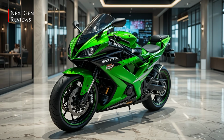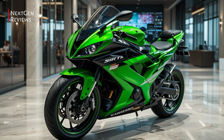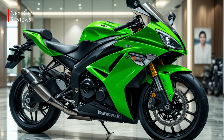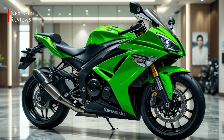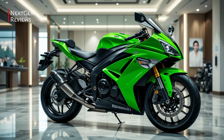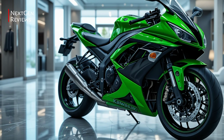Looking for a bike that's lightweight, fun and fast, but won't break the bank? The 2026 Kawasaki Ninja 400 might just be the perfect entry-level sport bike, with enough bite to surprise even seasoned riders. Welcome to Next Gen Reviews, where we dive into the latest and greatest in bikes, tech and gear. Today, we're checking out the 2026 Kawasaki Ninja 400, a bike that continues to set the standard for small displacement sport machines.